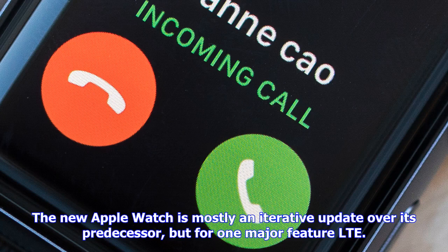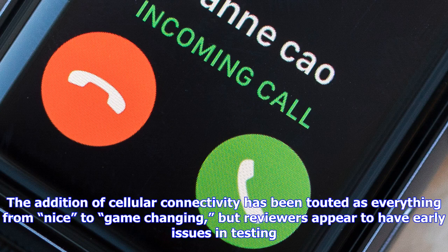The new Apple Watch is mostly an iterative update over its predecessor, but for one major feature, LTE. The addition of cellular connectivity has been touted as everything from nice to game-changing, but reviewers appear to have early issues in testing. I didn't run into any in my own testing, but The Verge reported some big hiccups connecting to the cellular network on the device.